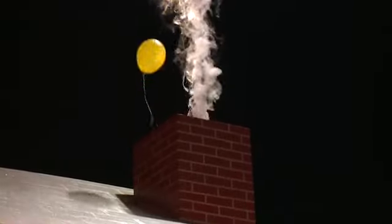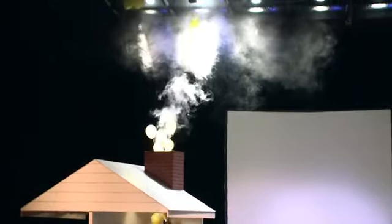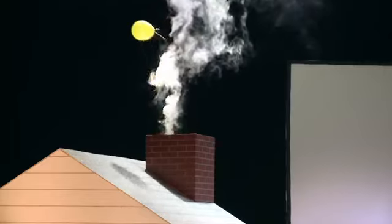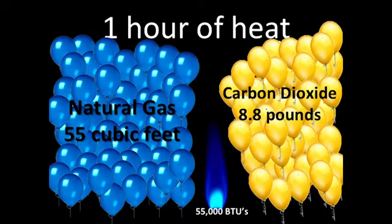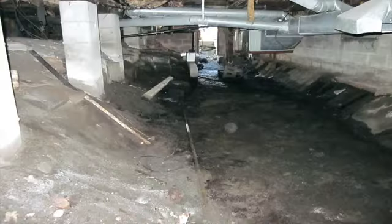In fact, on a typical cold winter day, the average house burns 1,700 cubic feet of natural gas to keep it heated. This produces 208 cubic feet of carbon dioxide that is expelled up the chimney. By burning this gas or oil, we release its BTU content. The furnace burns fuel to make hot air and sends it through a duct system to our rooms. Often, this duct system is located in the crawl space.